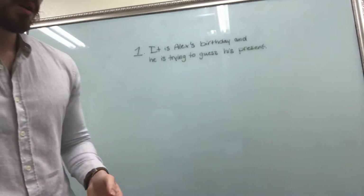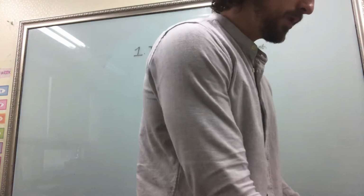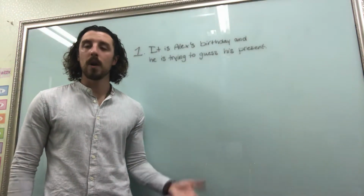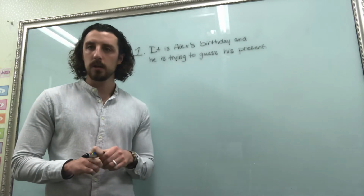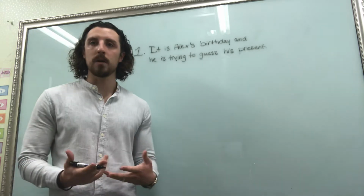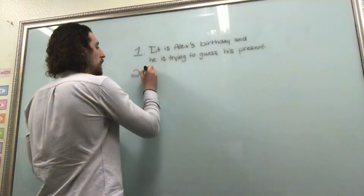We go to number 2. Why does the author write a mystery? Why does the author write a mystery? Hold on, let's see. So he writes a mystery because we don't know what his present is, right? So why does he write a mystery? He writes a mystery because he wants to keep us guessing, right? Because the whole time you're reading the story, you don't know what the gift is, and you want to know. I want to know. I'm like, well, what is the present?